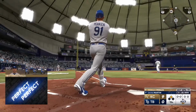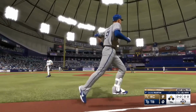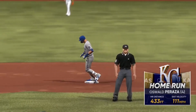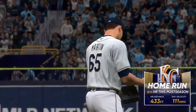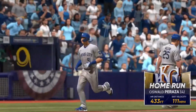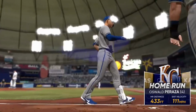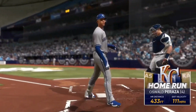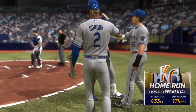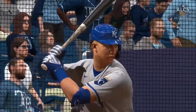Oswald Peraza back at the dish. It is high. It is far. It is gone. Oswald Peraza with another bomb. This one, much more impressive than the first one, with a 111-mile-per-hour exit velo for a total distance of 433 stinking feet. Woo! That is a long bomb. Oswald Peraza is having himself a playoffs, ladies and gentlemen. His second home run of the game.